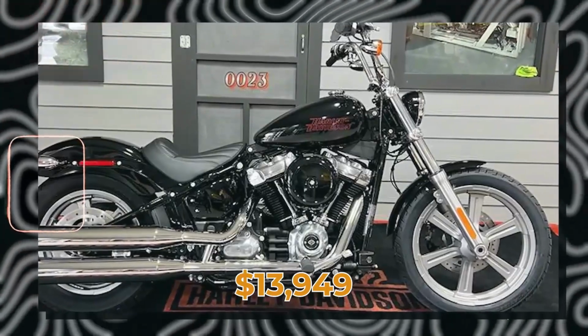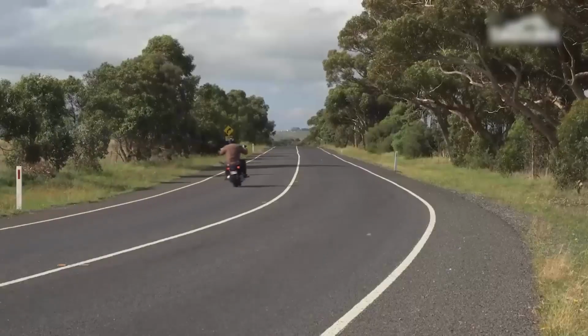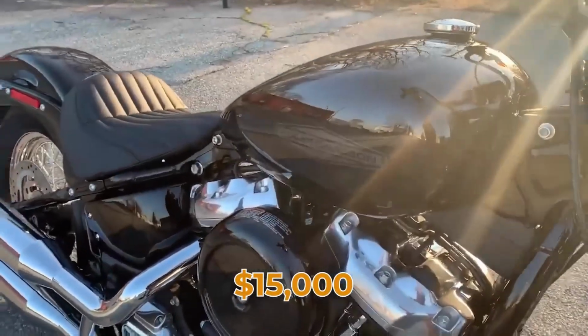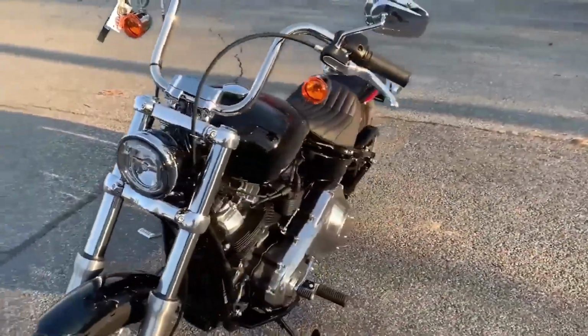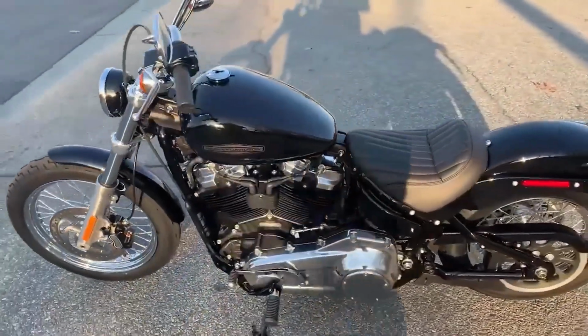$13,949. While that seems reasonable for a Harley, the issue arises when factoring in necessary accessories. Adding windshields, passenger seats, and saddlebags can push the cost closer to $15,000, making the base price feel misleading. For riders seeking a more complete package, this piecemeal approach proved frustrating.